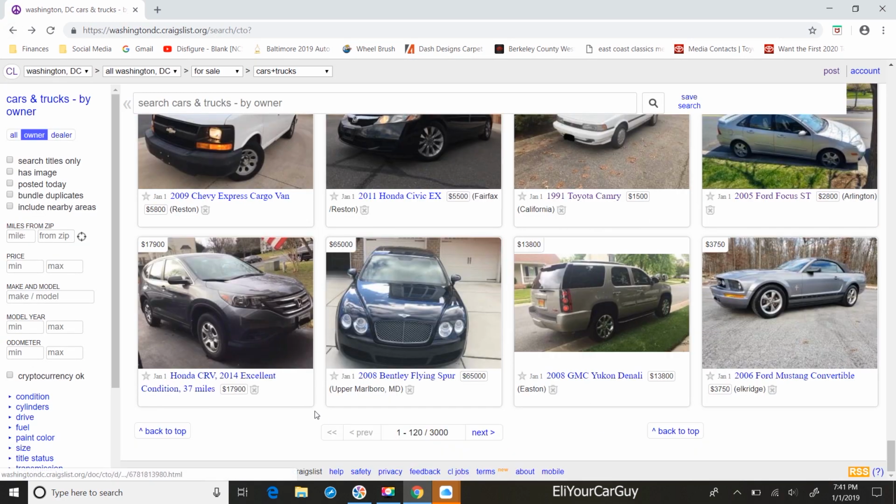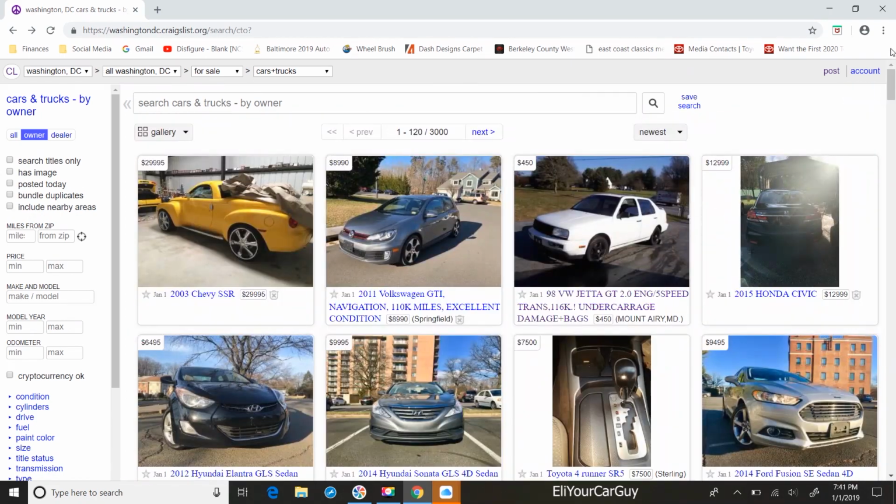So there you go, guys. That's the first page. That's 120 listings that we just scrolled through on Craigslist and kind of skipped through some, just showed you some different signs to look for.